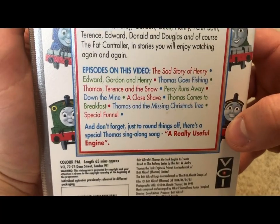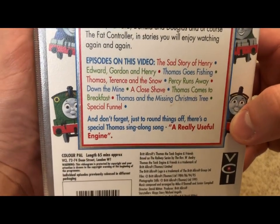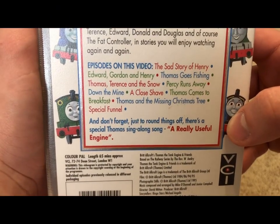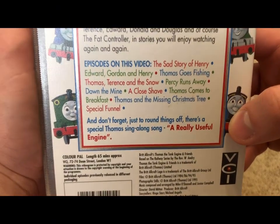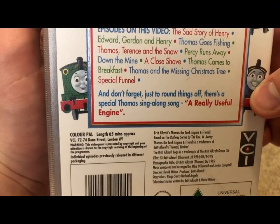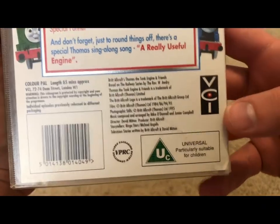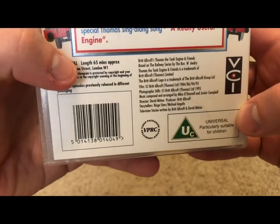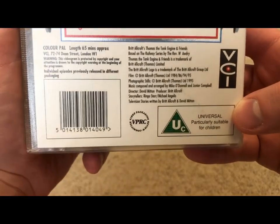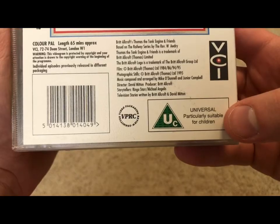Now, the episodes: The Sad Story of Henry, Edward, Gordon and Henry, Thomas Goes Fishing, Thomas Stands in the Snow, Percy Runs Away, Down the Mine, A Close Shave, Thomas Comes to Breakfast, Thomas's Christmas Tree, which are all narrated by Ringo Starr. And then Special Funnel, narrated by Michael Angelis. Here we have the VCI logo, and the length is 65 minutes long. And then here we have the UK rating, Universal, particularly suitable for children.